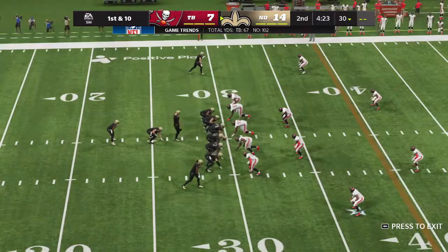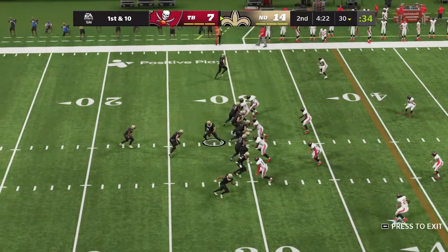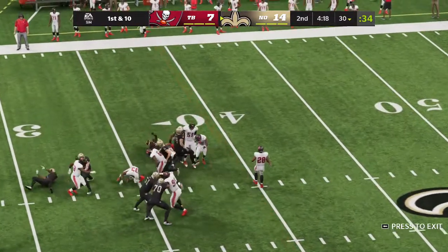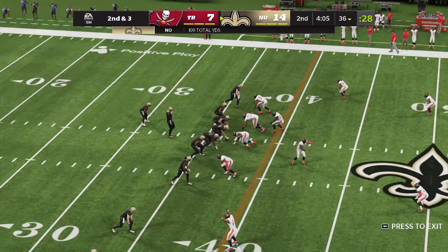Getting set for their next drive, the New Orleans offense. They'll be looking to make amends for the events of a moment ago. A fumble return for 6 points. You absolutely have to protect the football. That's got to be priority number one because margin for error is starting to slip away. Now it's down to a one-score game.